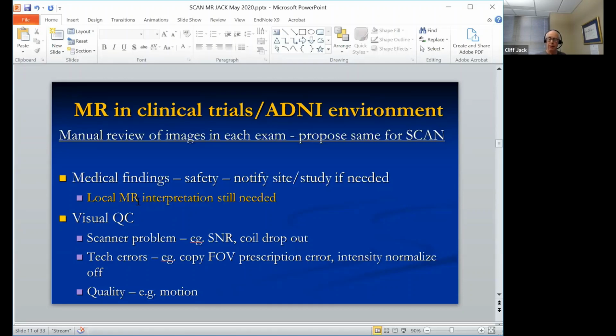This does not mean, though, that local interpretation of MR scans is not needed. It is still needed because no central hub, if you will, or no central managing group can be responsible for local medical legal sorts of things. So a local MR interpretation is still needed.